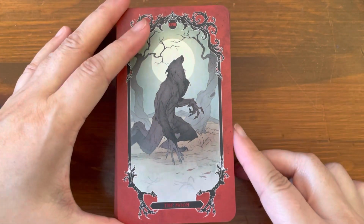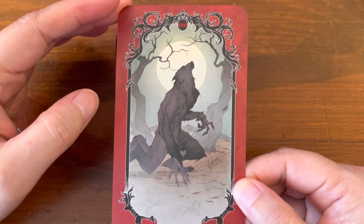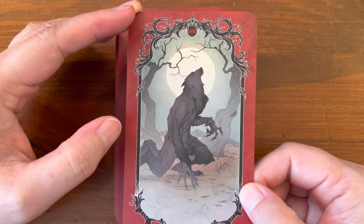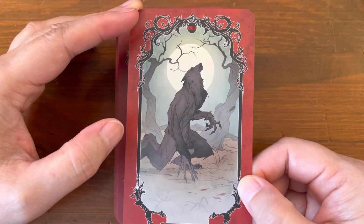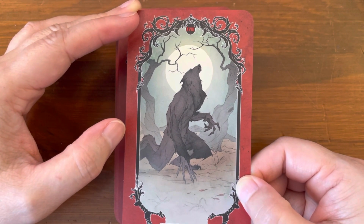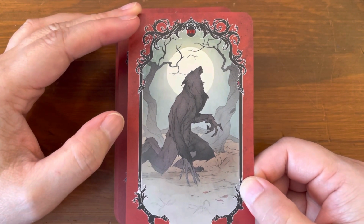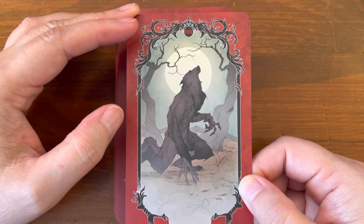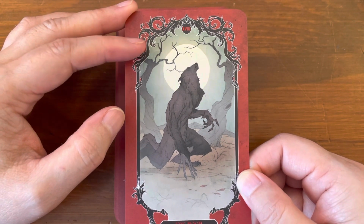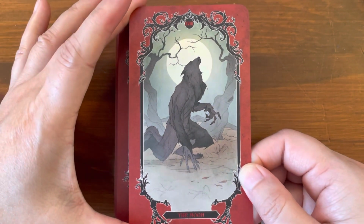Then we have the Moon, werewolf, changing. I can't think of the word. What is it when a person changes from human to werewolf and back? Oh my God, I'm drawing a blank. Anyway, that's what I'm thinking. Werewolf.